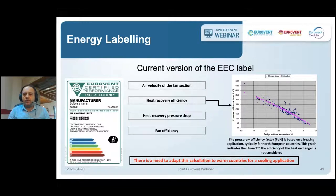So basically, how does our energy efficiency classification work? Here you have the principle for the original scheme for winter application. So in this scheme, you will see that it relies on four different parameters. First, the air velocity in the air unit, the heat recovery efficiency, the heat recovery pressure drop, and the fan efficiency. So all these parameters have to be assessed in order to define the final energy class. What is interesting in this scheme is that all these parameters have a value and are important and can compensate each other. Because you could be good on the first parameter and not that good on the second, but the first one could compensate the second one because everything is related to energy.